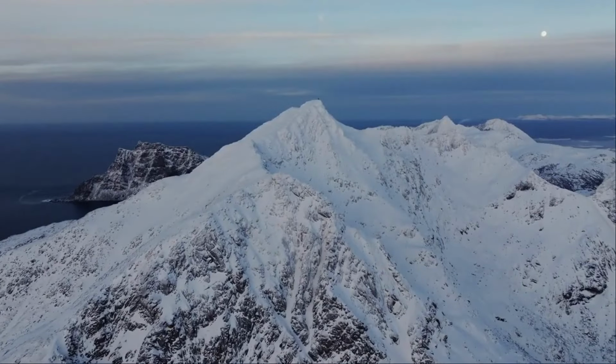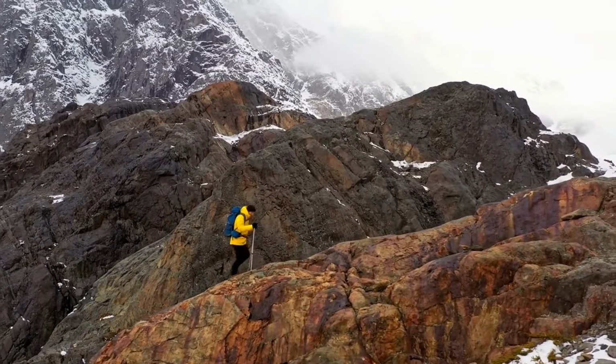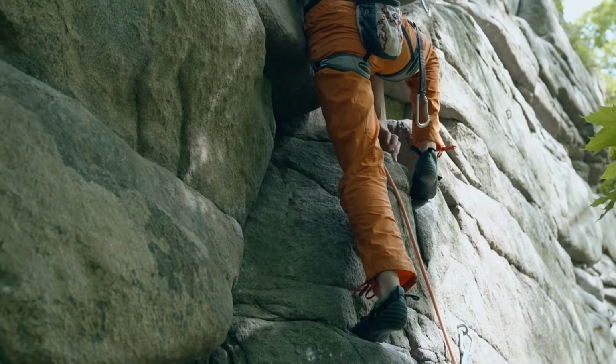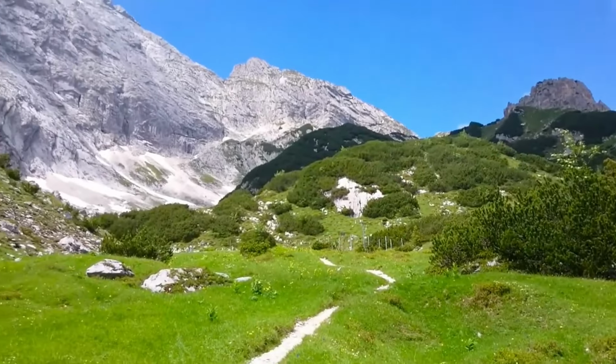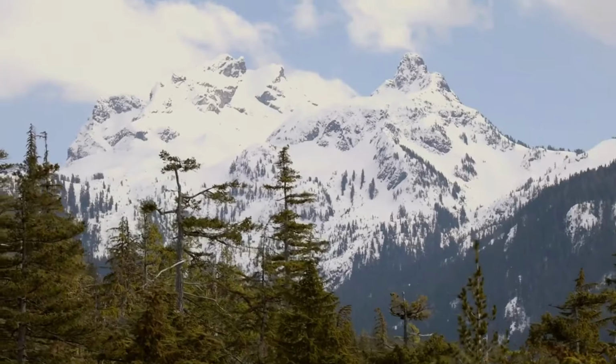But the adventure doesn't end here. In fact, it's only just beginning. The Zugspitze is a veritable playground for outdoor enthusiasts, offering a plethora of activities to suit every taste and skill level. Whether you're an adrenaline junkie seeking thrills on the slopes, or a nature lover looking to immerse yourself in the tranquility of the mountains, there's something for everyone to enjoy.